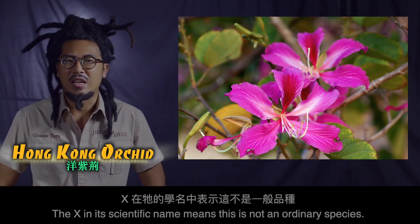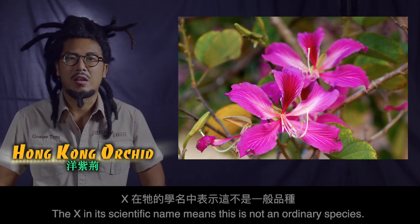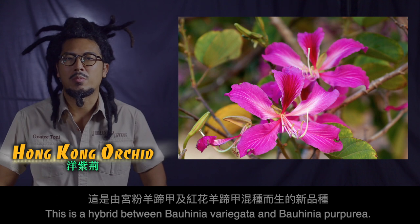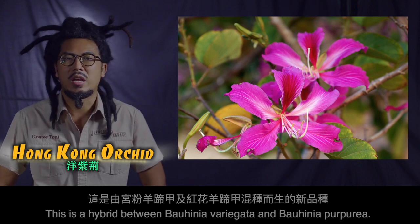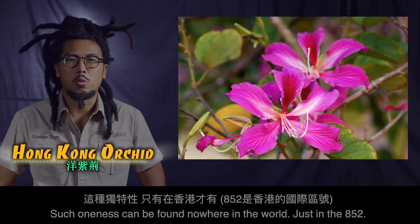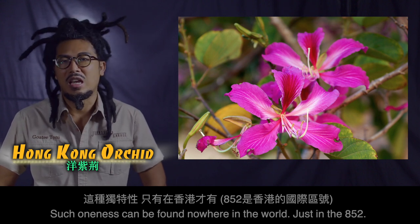The X in its scientific name means this is not an ordinary species. This is a hybrid between Bauhinia variegata and Bauhinia purpurea. Such uniqueness can be found nowhere else in the world, just in Hong Kong.